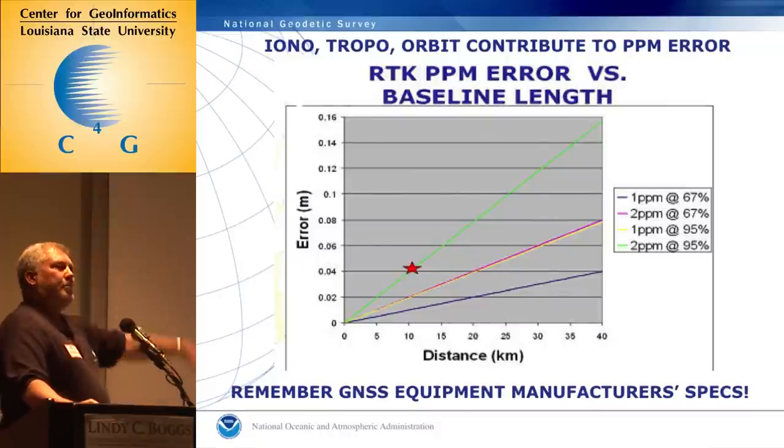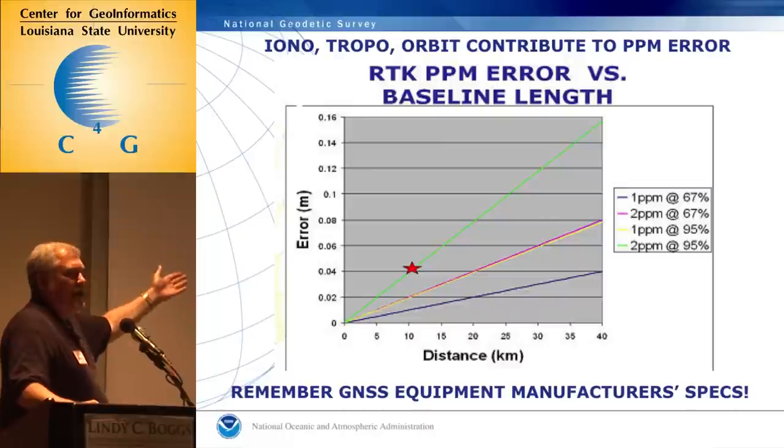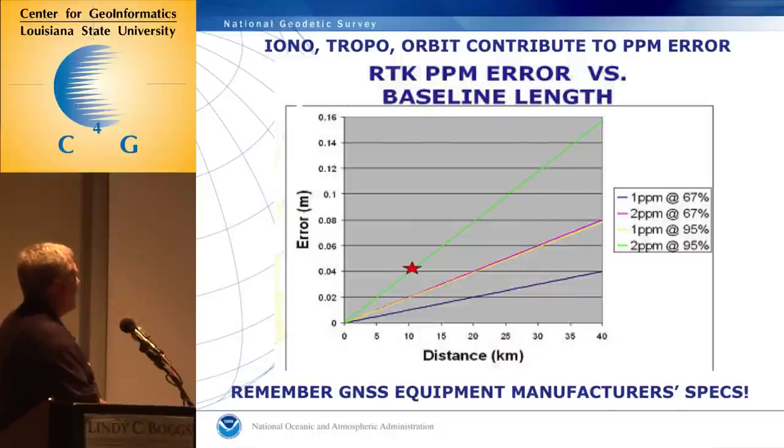So you add them all up. All these errors, 3D, 95% confidence, and you get about 4 centimeters, which would meet manufacturer spec. Okay? And that's at 10 kilometers. So do you do better than that? Sure, most times, but you could still have 4 centimeters to meet manufacturer spec.